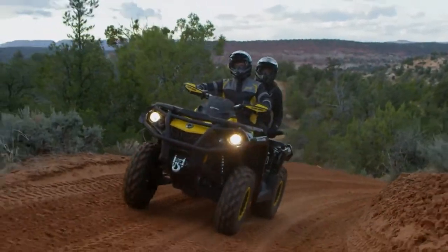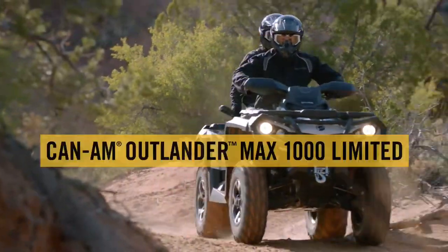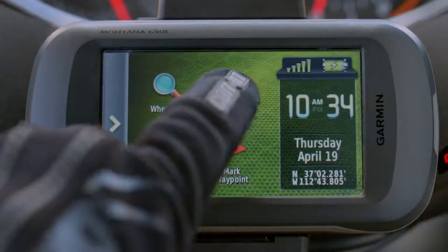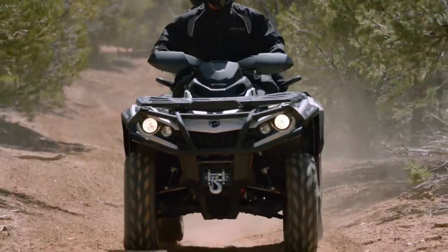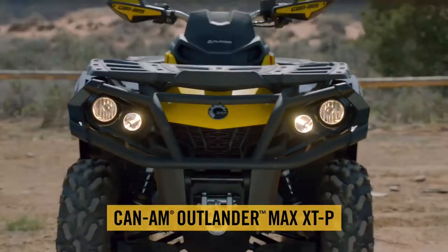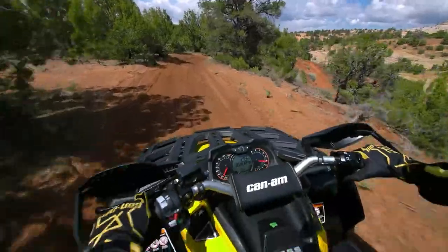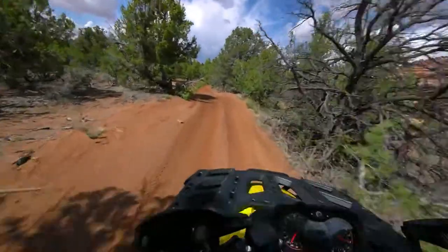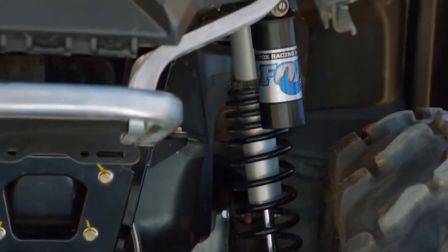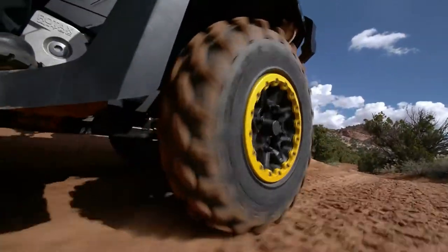There's a Can-Am Outlander MAX with the engine and features you want. Whether it's the luxurious Outlander MAX 1000 Limited with GPS, air control rear suspension, dynamic power steering, and more. The Can-Am Outlander MAX XTP, featuring the best of both worlds. 2-up capability for a comfortable ride that you can turn into a 1-up sport-oriented ATV within seconds. With features like Fox Podium Performance RC2 piggyback shocks, 3,000-pound winch, and aluminum beadlock wheels.